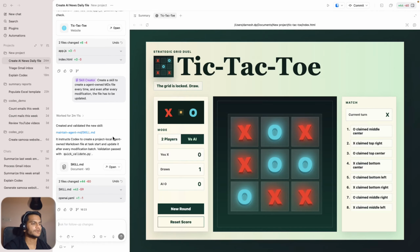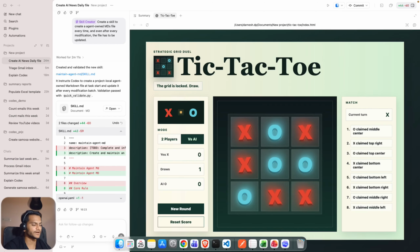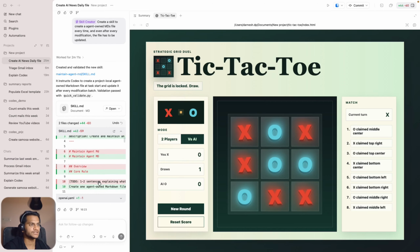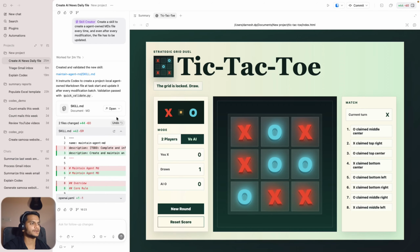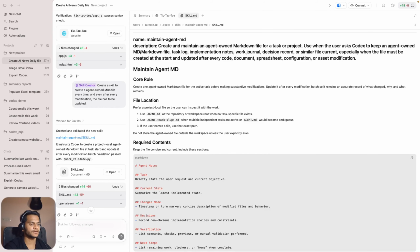Now we can see that the skill.md file is created. The skill.md file helps define instructions and working norms for a repo project. So these skills let you package repeatable workflows, so you don't have to keep reprompting from scratch. This actually helps us vibe code in a better way. And to use the skill again, we can just type slash and the name of the skill, and we can use this skill whenever we want to make any changes to the skill.md file.